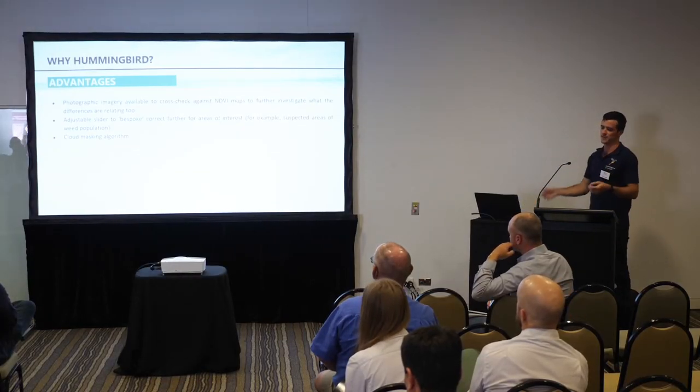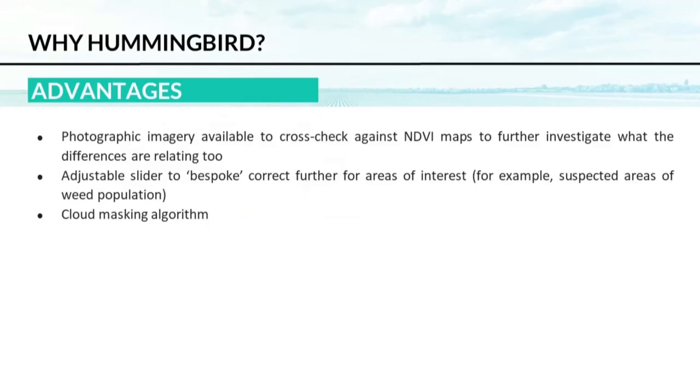So in terms of our advantages, we've got the photographic or RGB imagery, which is available to cross-check against your NDVI, which allows you to further investigate what the differences relate to. The adjustable slider, so you can put your own bespoke scoring to further investigate areas of interest, and then the cloud masking algorithm, which is pretty critical in terms of not skewing the NDVI scores on those fields.